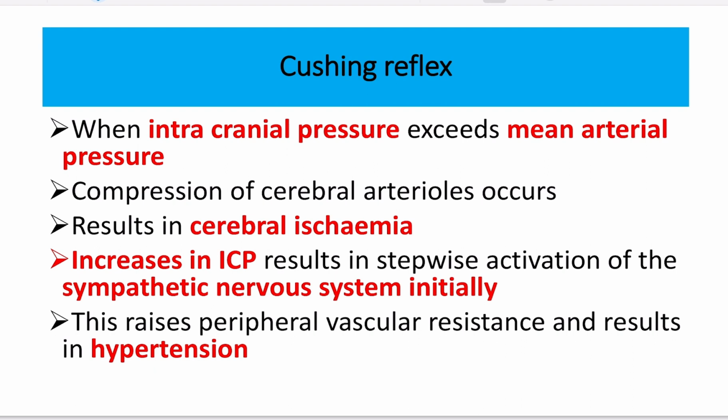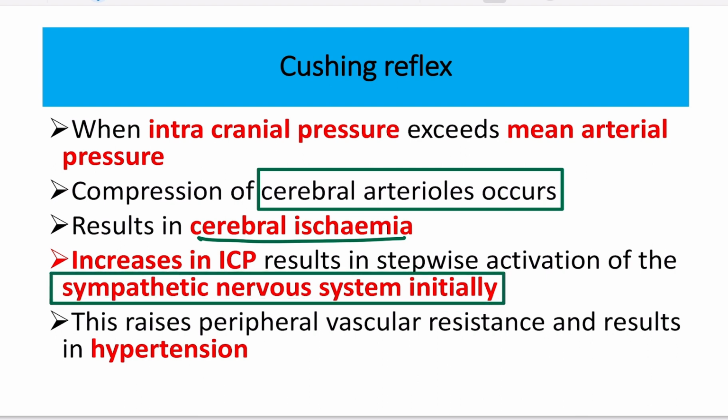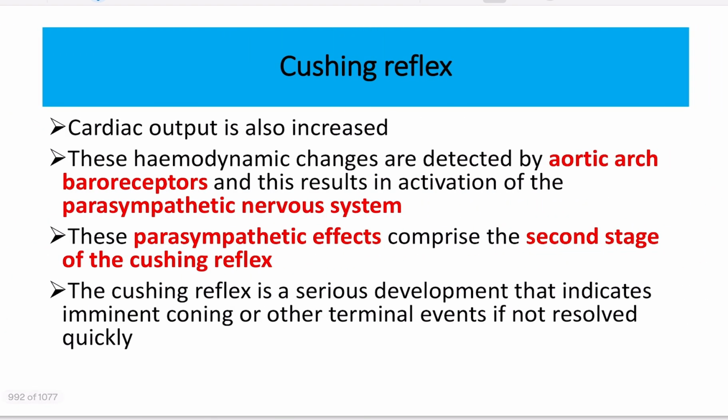So let's see, when intracranial pressure exceeds mean arterial pressure, that means intracranial pressure exceeds its normal limit, compression of the cerebral arterioles results in cerebral ischemia, and in this condition the sympathetic nervous system is stimulated initially. The sympathetic nervous system acts on the peripheral vascular system and increases its resistance, and finally hypertension develops. On the other hand, the cardiac output is also increased as there is increased blood pressure. These hemodynamic changes are detected by the baroreceptor.